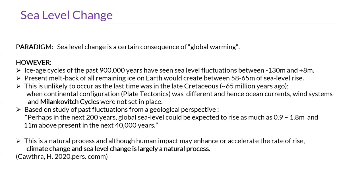This is unlikely to occur, as the last time was in the late Cretaceous, 65 million years ago, when continental configurations were different as a result of plate tectonics. The ocean currents were not established, wind systems were different, and the mysterious Milankovitch cycles were not set in place. You know, this is science.